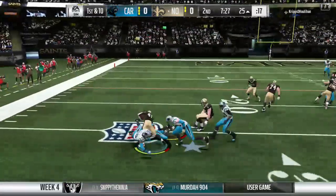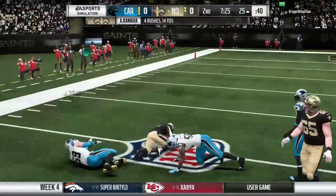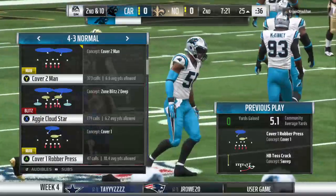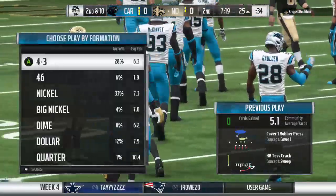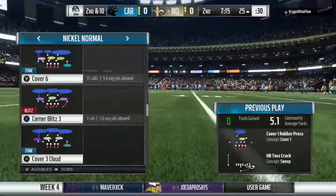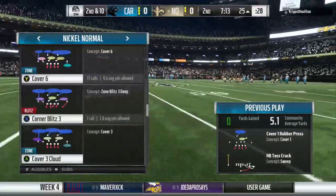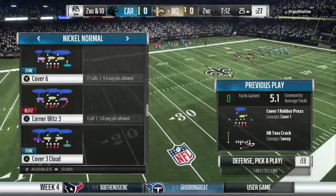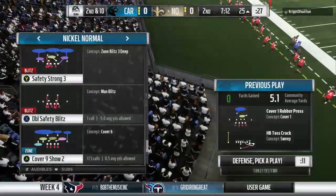Pitch out to Kamara, and he stopped immediately there. Officially no gain on the play, and it's second down. I know the scouting report on him is that he doesn't possess the eye discipline to be an elite linebacker, and what that means is his ability to read, react, and make a play. But on that one, he looked like one of those guys.